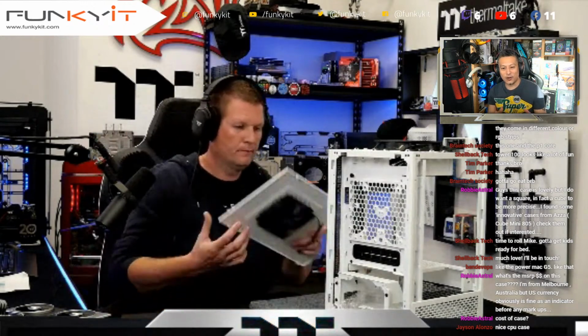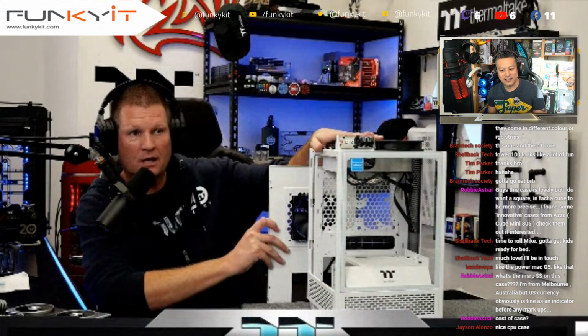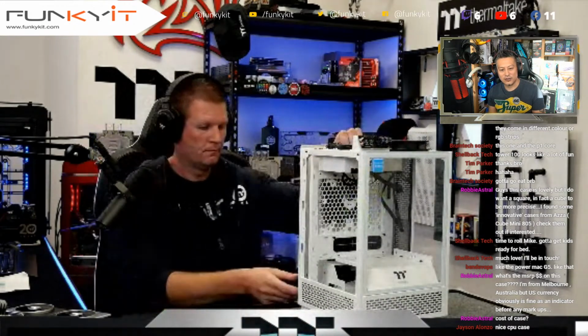And what about AIOs? Will it fit an AIO in there? Like a 120? So, with the AIOs, you're going to do a single AIO radiator on the top, so it'll do either a 140 or a 120 AIO, and you can do that in a push-pull configuration. All right, cool.